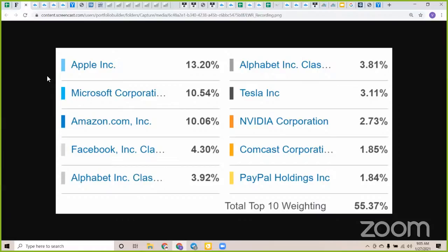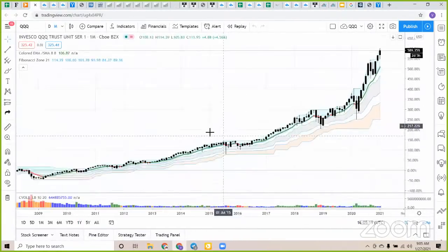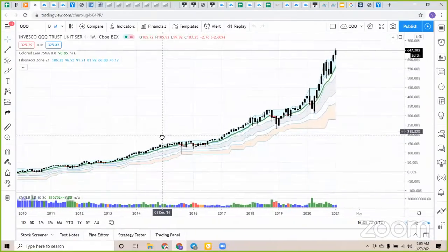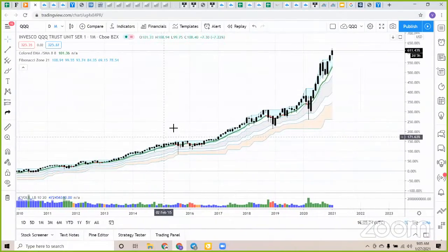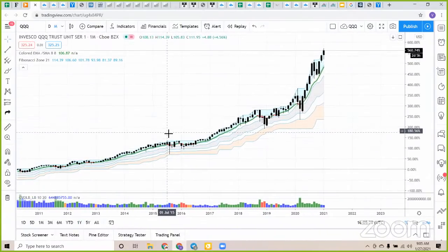Okay, so let's go ahead and take a look at that. So how do you play that group of stocks with the least work? The best way to do it for most of the last few decades would have been to simply buy the QQQ, which is the NASDAQ ETF.